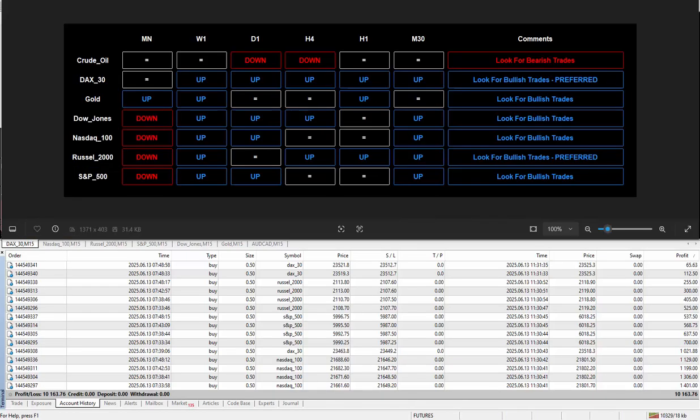Now because it's much later in the afternoon as I'm doing this video, I took a screenshot earlier, and this is what it looked like, and this is the ones that I'm usually focusing on from the DAX 30 going down. And as you can see, they were all blue bullish trades, and that's exactly what I did. I bought everything this morning.